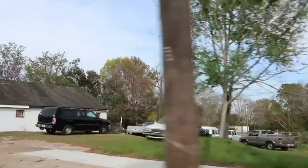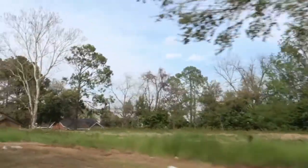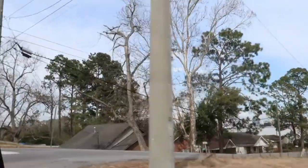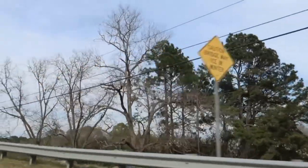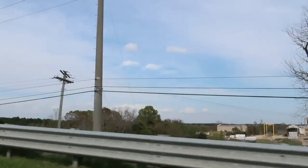But I think our next trip up here, we'll do a walk and run through here to look at some of the old buildings. Like some of the churches and stuff look like castles almost, with all the steeples and parapets and stuff that they have. So we're headed out of Moultrie.